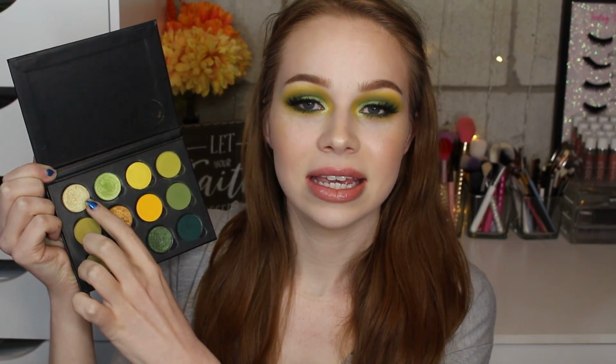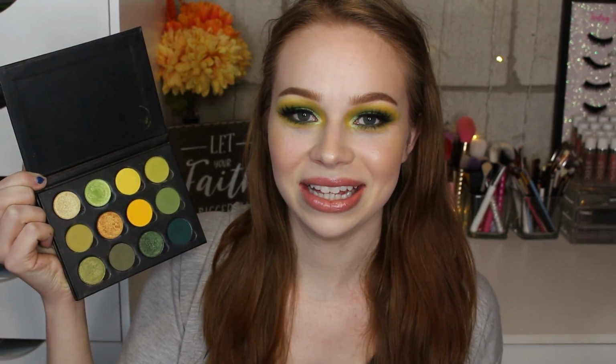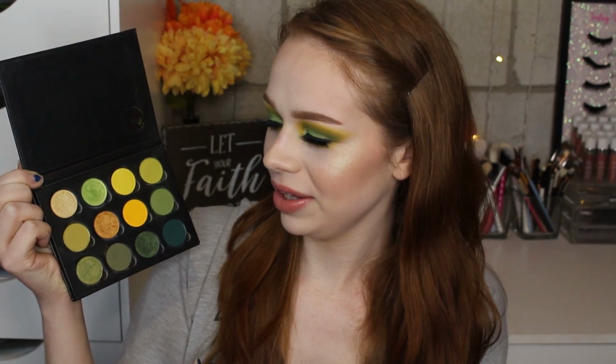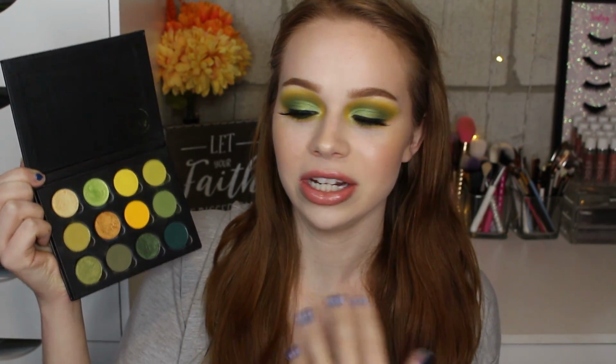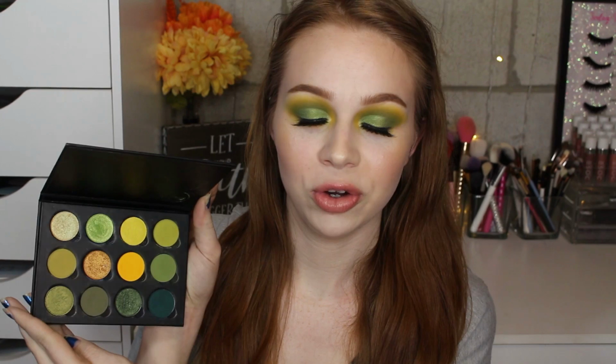So I feel like this is the perfect inner corner shadow to go with this because it has that yellow to it, and it has, like I said, that bluey green to it, so it really fits everything that's going on here. And honestly, I am definitely going to be keeping these shadows in, probably not this palette because this is my running make-my-own-palette thing, but I have a lot of empty palettes and I'm going to keep these together for a while because I'm so inspired and I still want to do more looks with these.